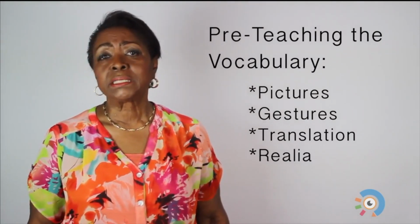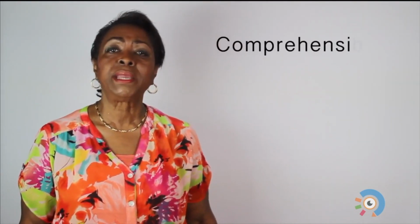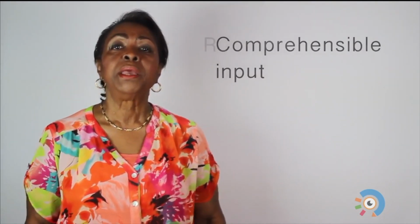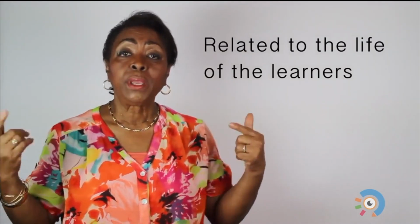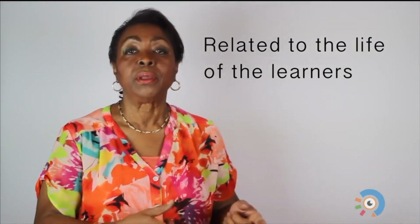In TPRS, everything that we teach must be comprehensible. That's why it's called comprehensible input. Also, it is recommended that whatever we teach, that vocabulary be related to the life of the learners. That way, the students will see that what they are learning is effective and is what they can learn.